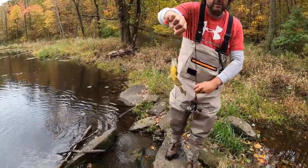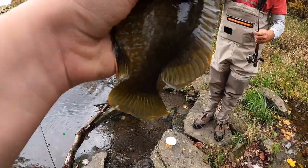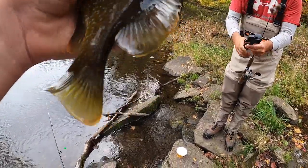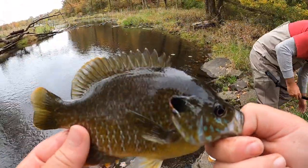Here, can you hold him so we can get the underwater release? Yeah, we're gonna try to get some underwater release. This is a green sunfish bluegill hybrid for the first fish of the day. There we go, guys. That's a beautiful fish.